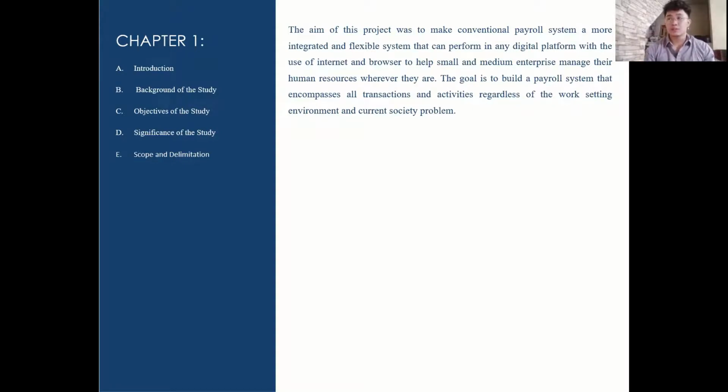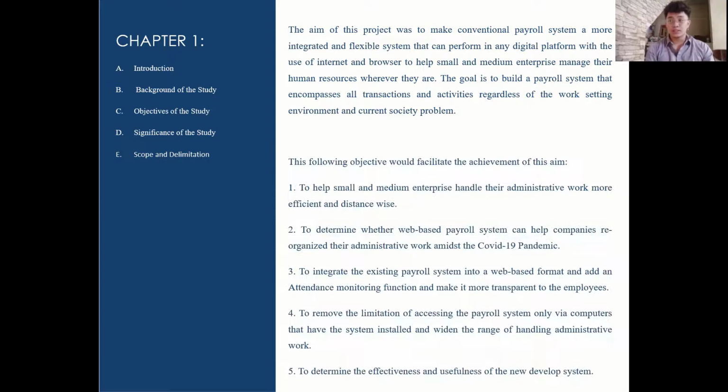The aim of this project was to make the conventional payroll system a more integrated and flexible system that can perform in any digital platform with the use of the internet and a browser. The following objectives would facilitate the achievement of this aim.